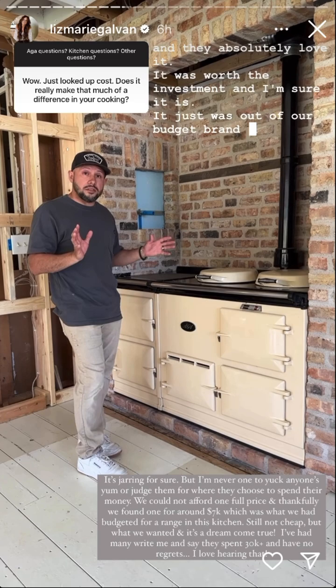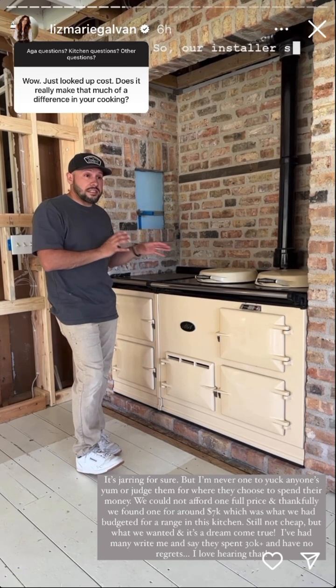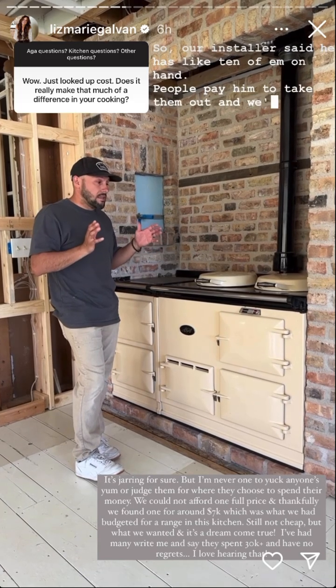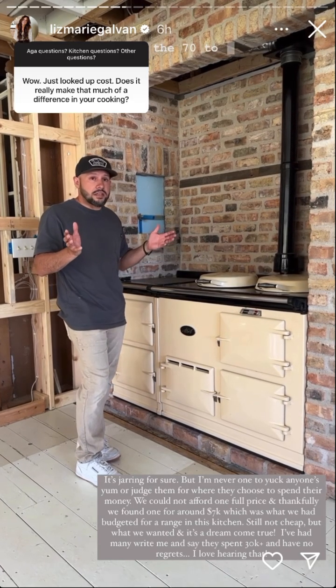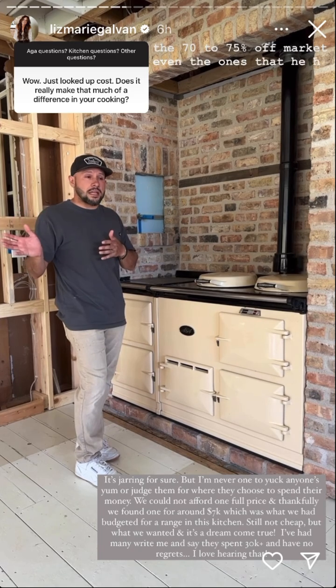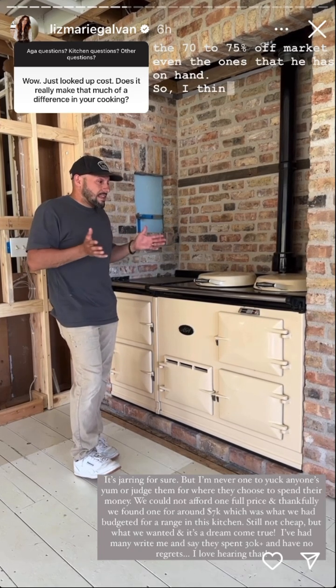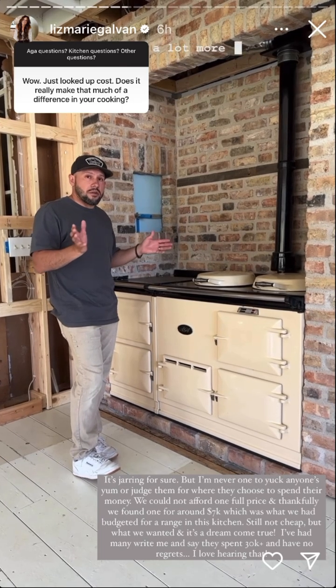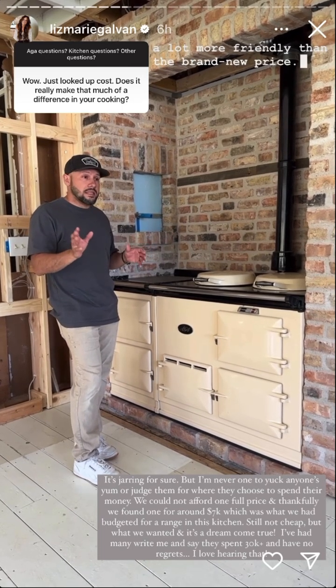Our installer said he has like 10 of them on hand. People pay him to take them out, and we're still sitting at about 70 to 75% off market, even the ones that he has on hand. So I think that alone makes it, within some people's budgets, a lot more friendly than the brand new price. Again, that was way out of our budget.